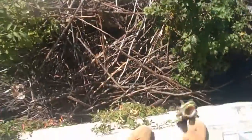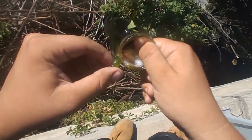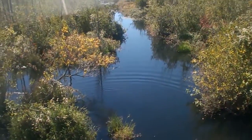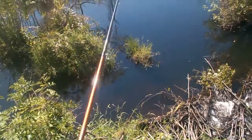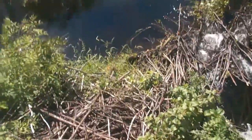Fish on. Drop shot. Inside this road over here in the Pine Barrens, or near the Pine Barrens, and just left the Pine Barrens. Good stuff, good stuff. He's good. Tip more. Don't snap the line.